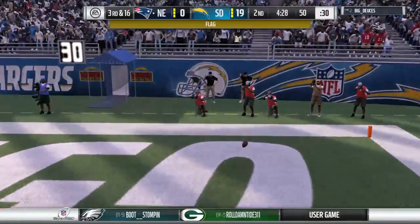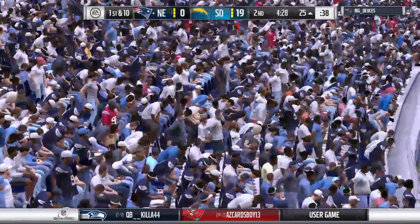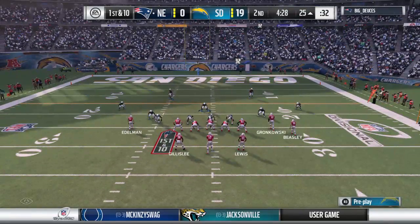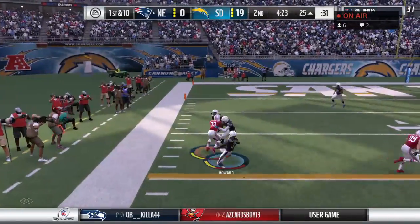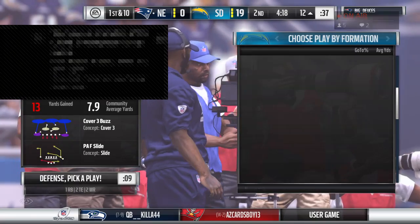And that is incomplete. So a pass interference here, and this is obviously a call we see all the time, but for the defender, it's becoming almost impossible to play defense in some of these situations. You're trying to play through the receiver to the football. If there's any contact at all before he gets there, those officials will throw the flag and call interference. 13. The Patriots will get a new set of downs.